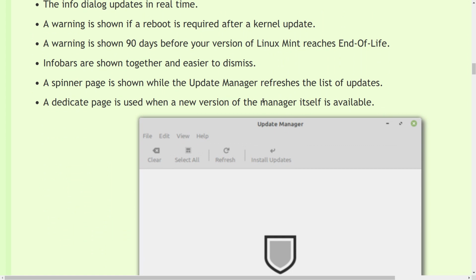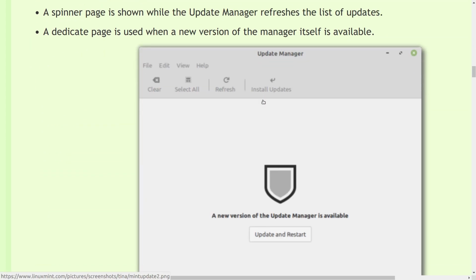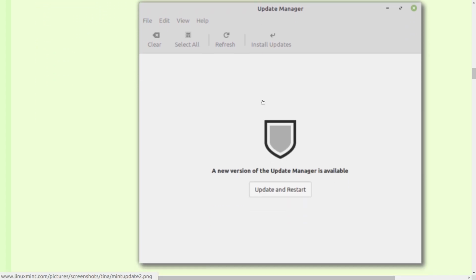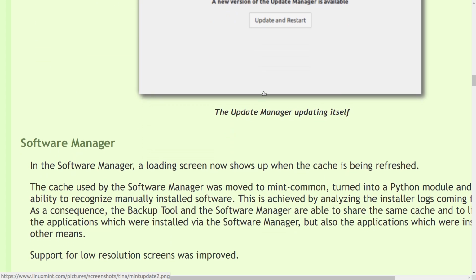Now when the update manager updates itself, it puts up a big sign to tell you it's doing it. What it has done for many years is just that you look in the updates that are to be installed and it says that you'll have Mint Update. And I think a lot of us figured out that that was the update manager, but I guess they felt like now they needed to make a big announcement about the update manager being installed.